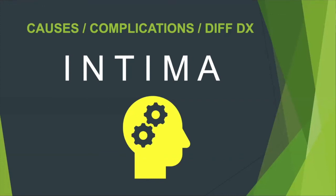Africa, tuberculosis. I is iatrogenic, M is metabolic, and A is autoimmune. Also in South Africa, with infection, you need to think of HIV. So if you're ever confused as to causes of something, you use INTIMA and you can work it out.